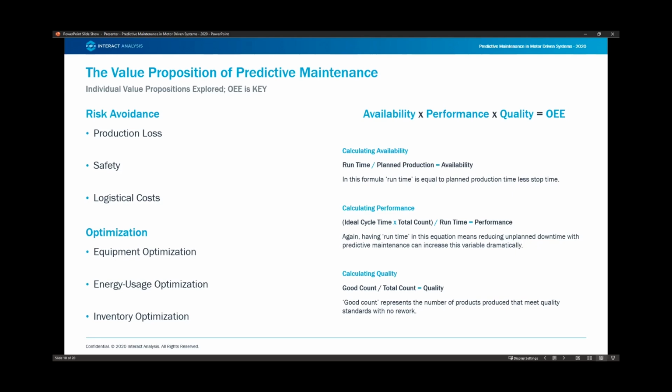So for instance, in calculating availability, runtime is part of the calculation. It's planned downtime, less unplanned stop time. Predictive maintenance, as I've already said, one of the key values it brings is mitigating the risk of downtime. So this automatically raises your availability, which will raise your overall OEE. Same thing with calculating performance. Runtime is also a part of this variable, so you get that same thing.